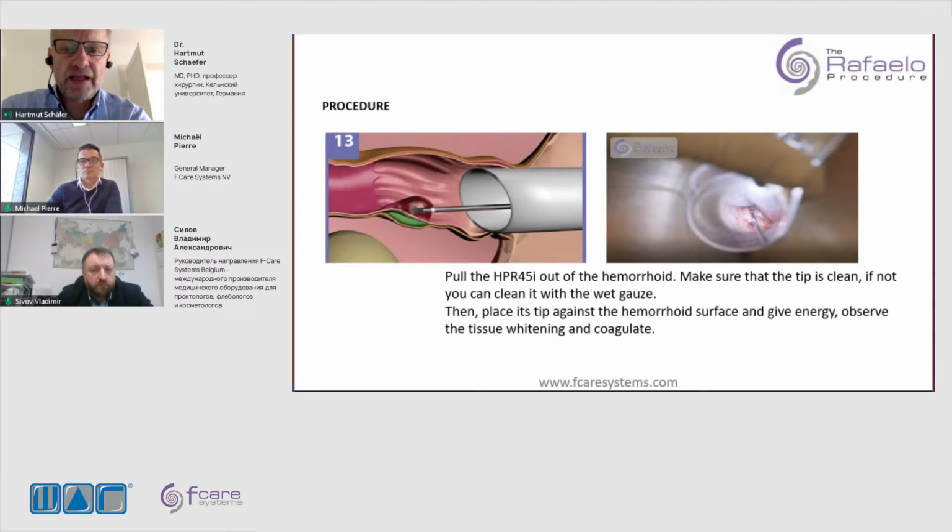After given the energy, you can pull out the hand probe out of the hemorrhoid, and then it's very important that the tip is clean, and if not, you can clean it with a wet gauze. Very important is also that you close the hole where you have introduced the hand probe with another coagulation step. Then after this, you can put it out and you can give some energy on the hemorrhoid surface and observe the tissue if it's whitening and if it's coagulating.